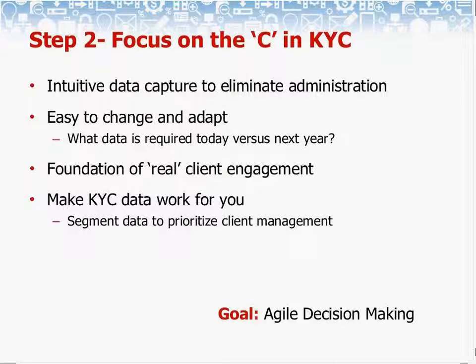You need to be able to easily change and adapt. The information that you're collecting on a client today might not be the information you will need to collect on them tomorrow. You need a system that's easily configurable and easily customizable and gives you the access to capture the information you need at any given time.